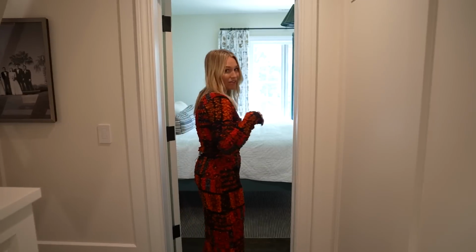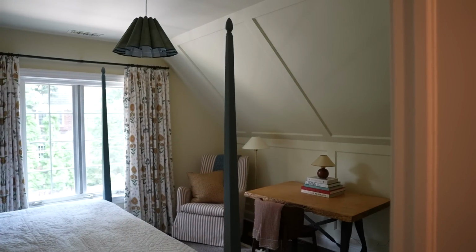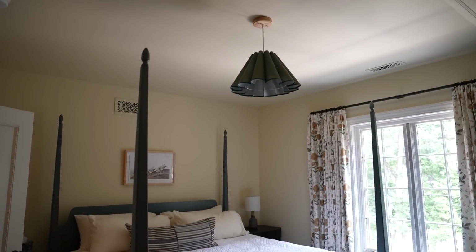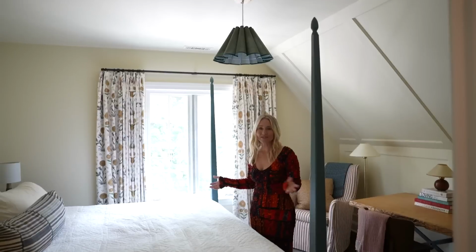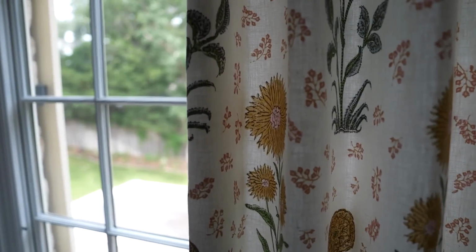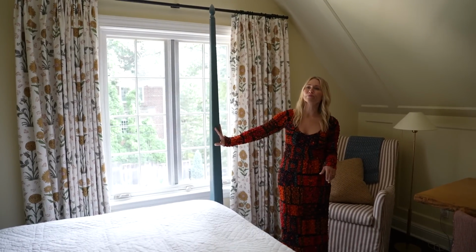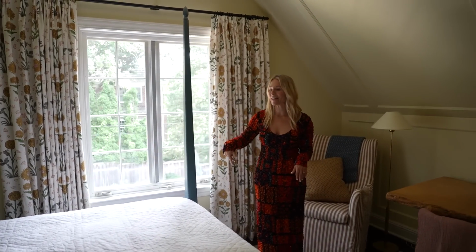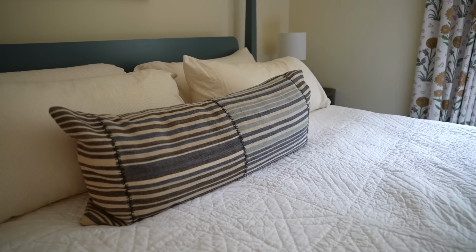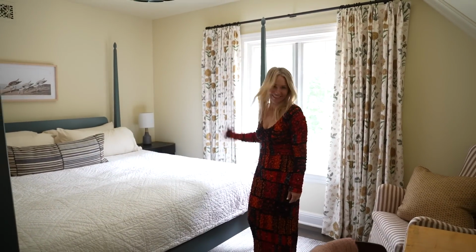So a little vacation from the moodiness. This room has a very different energy. This is the guest space, and it's much sunnier, much brighter, more like a glass of lemonade. We've got the sunflowers on the drapery. We've got kind of this coastal blue shaker four-post bed. The sheeting and the bedding is very light and airy. We just have a whole different beverage in this room.